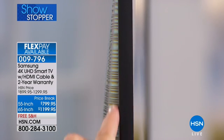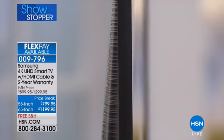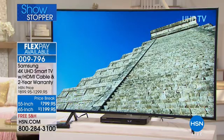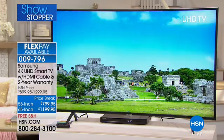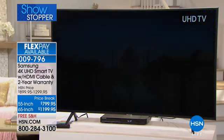And you see how thin this is. At the thinnest, it's just a fraction right up here at the top, but it goes down to about 2 inches at its thickest. It has a beautiful base. It has cord management. Remember, this is one of the latest televisions from Samsung, and we're excited to offer it to you. The number one name brand in TVs for a decade.